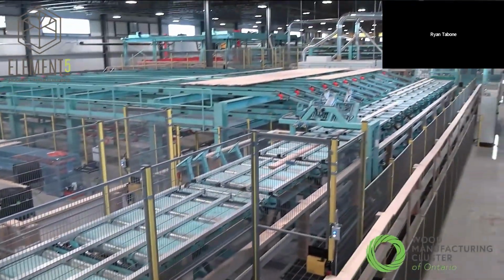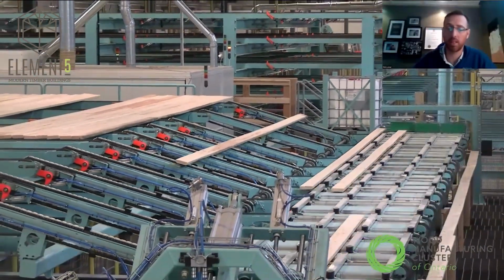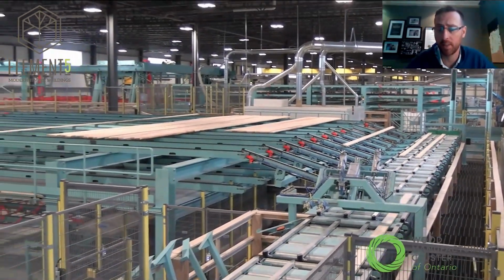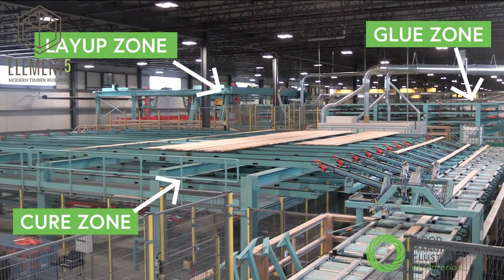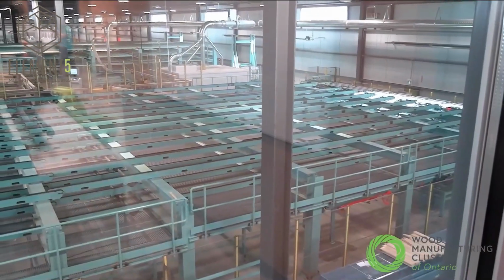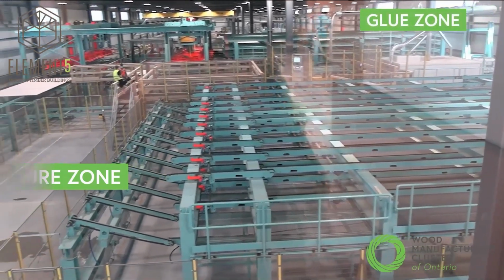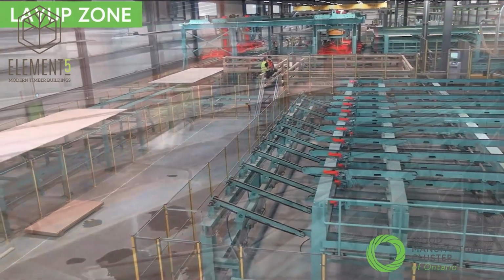Chris, is that software proprietary to the Lednick line, or is it? Yeah, it's called XLAM. It's got a base software that they customize for every single line that they have. There's different configurations of lines. So the cure zone could be, in our case, 3 conveyors stacked on top of each other. In some of their systems, they go as many as 8. It really is dictated by the overall volume of the line. Okay, thanks.